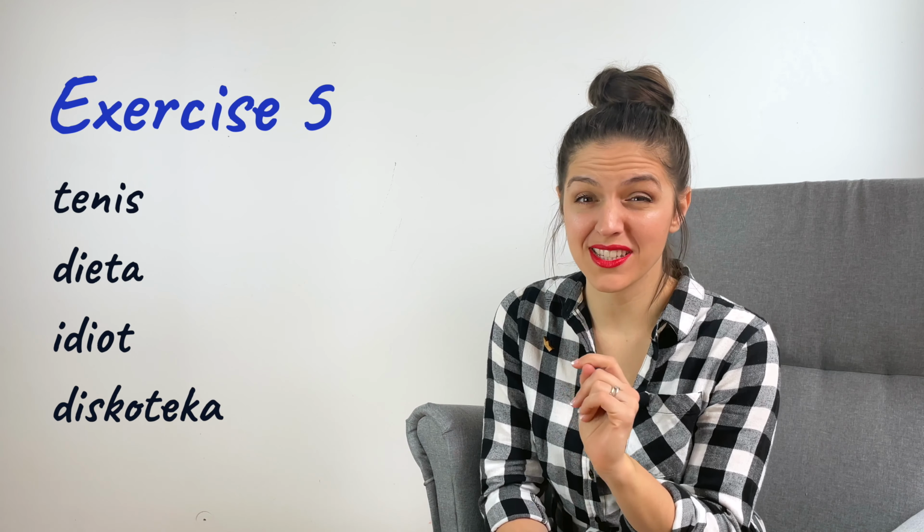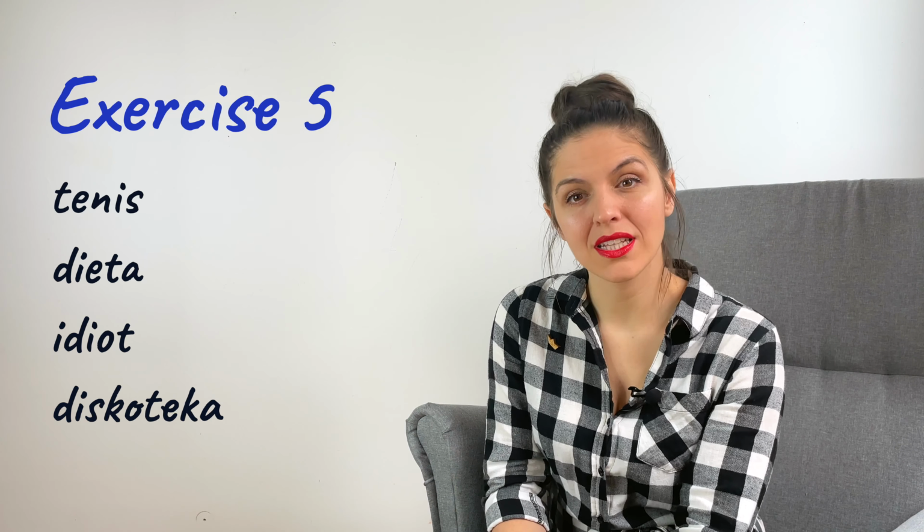And now, careful, some international words. Tennis. Dieta. Idiot. Diskotéka. This is already some challenging exercise. If needed, repeat these exercises as many times as you need. I'm sure you will feel like a pro soon. And if you are confused about any part, write down your questions in the comments down below. I will be very happy to help.